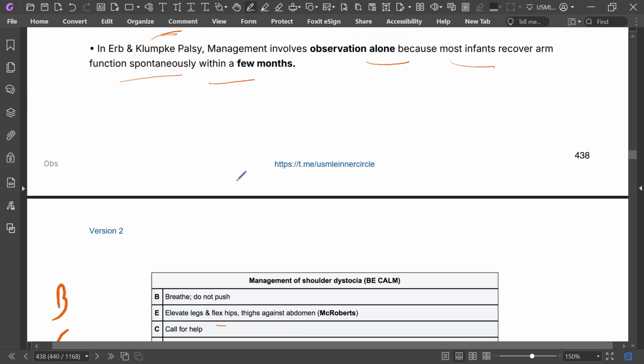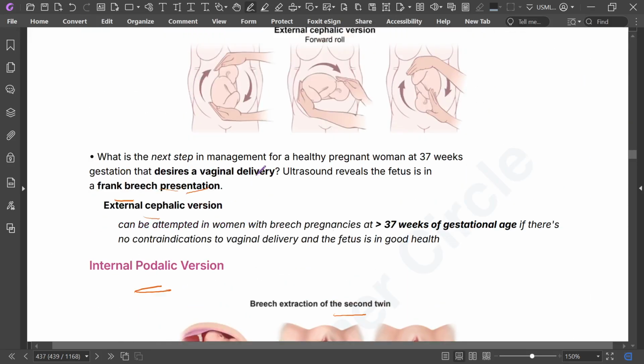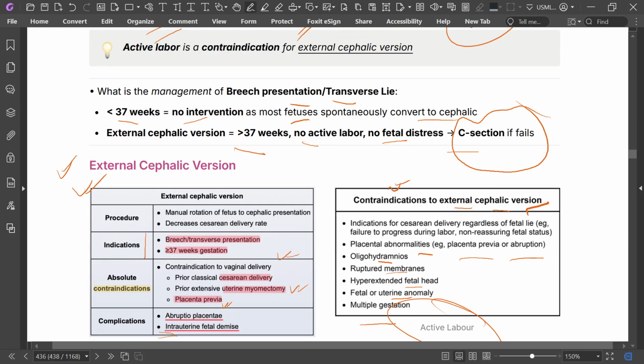So this is all about shoulder dystocia, breech presentation, and external and internal cephalic version. Okay, hope you enjoyed.